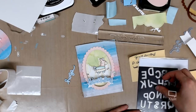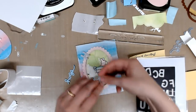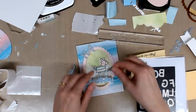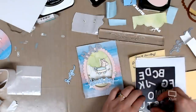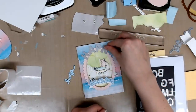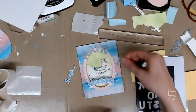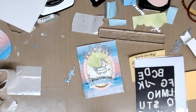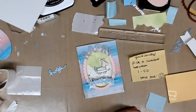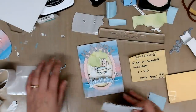Okay. So we could go happy up here. Happy birthday. Happy. We're going to use an R to visualize a P. Happy birthday. Okay. Oh, okay, okay. I like it, I like it, do I like it? I like it. Let's cut these out. Yay, I can use some of my scrappies.